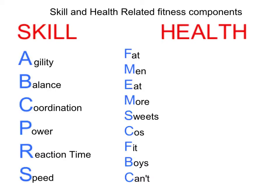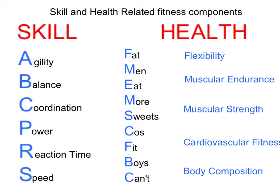Moving on to health-related fitness components, we know that health has 6 letters and therefore there are 5 components. The way to remember which components fall under the health-related category is to remember the saying, fat men eat more sweets 'cause fit boys can't. Each of the capital letters from that saying represent one of the 5 health-related fitness components, and as you can now see on your screen, those are flexibility, muscular endurance, muscular strength, cardiovascular fitness and body composition.